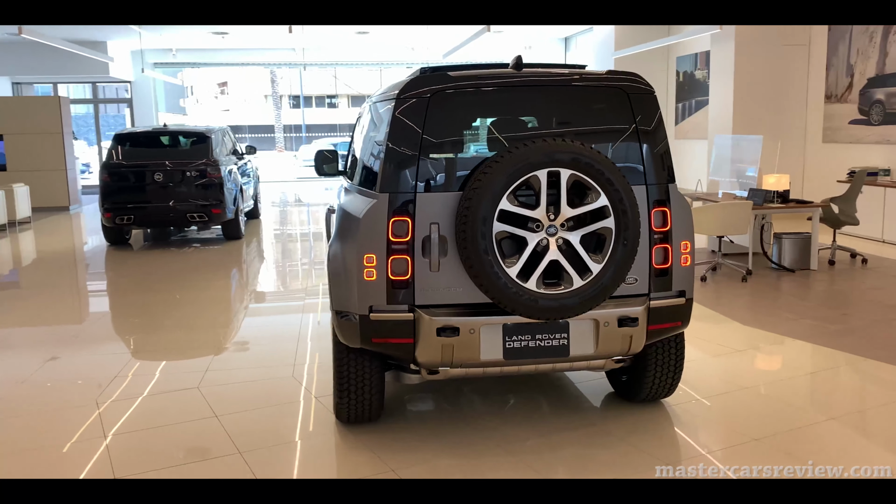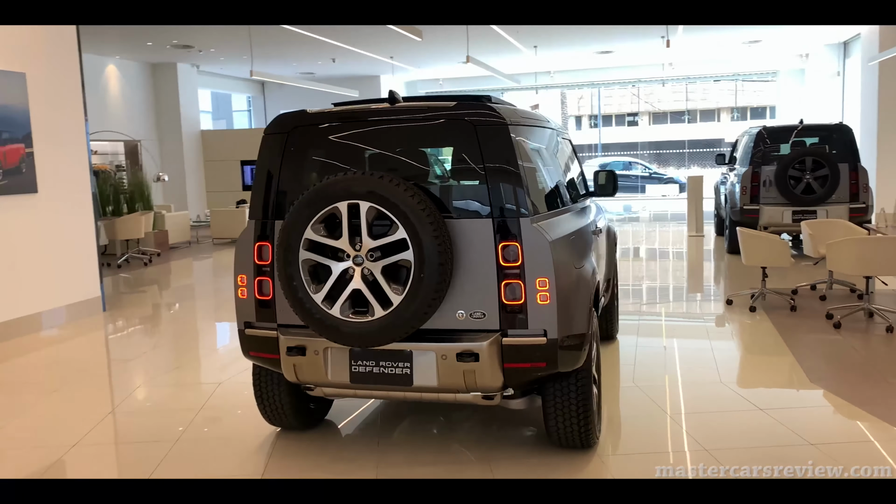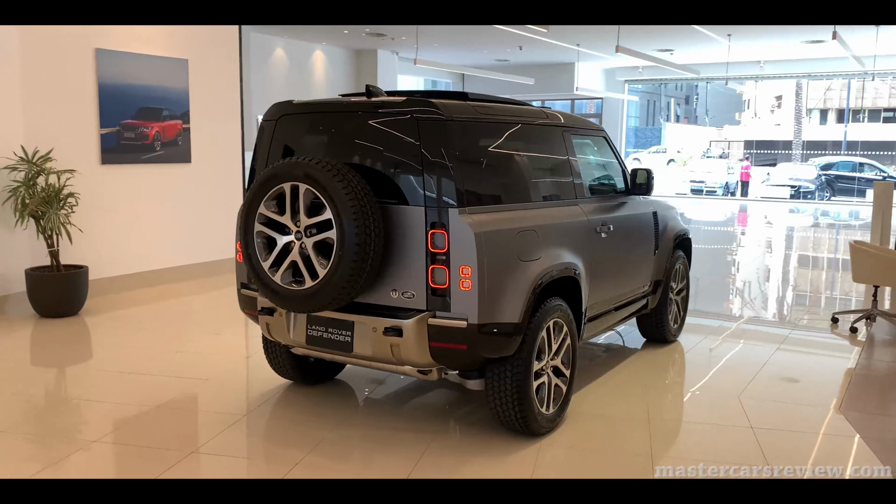What do you think of the overall design? We had a look at the Defender 110 last year, I believe. So I kind of dig the new design of the 90, the small proportions. What do you guys think?